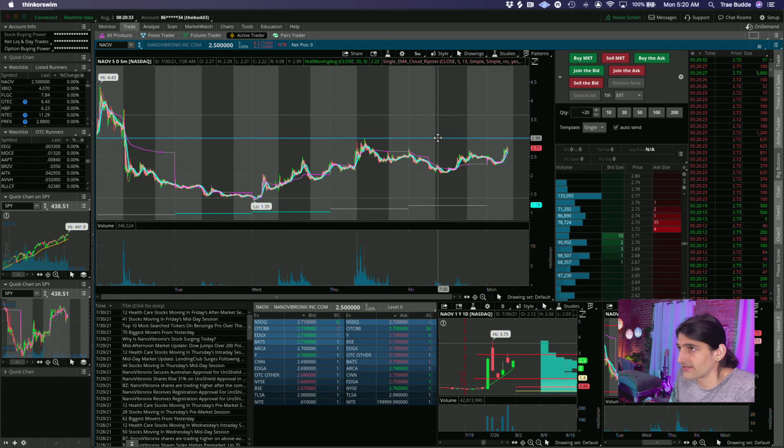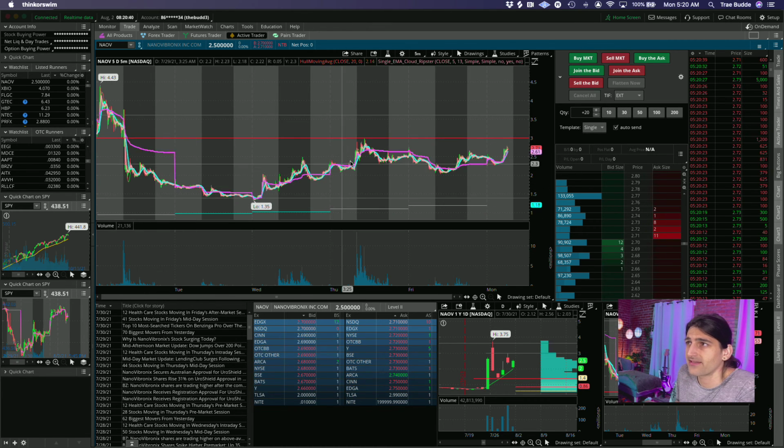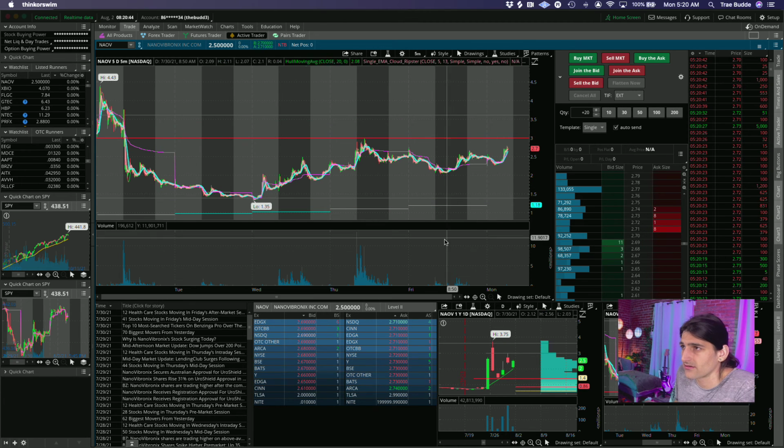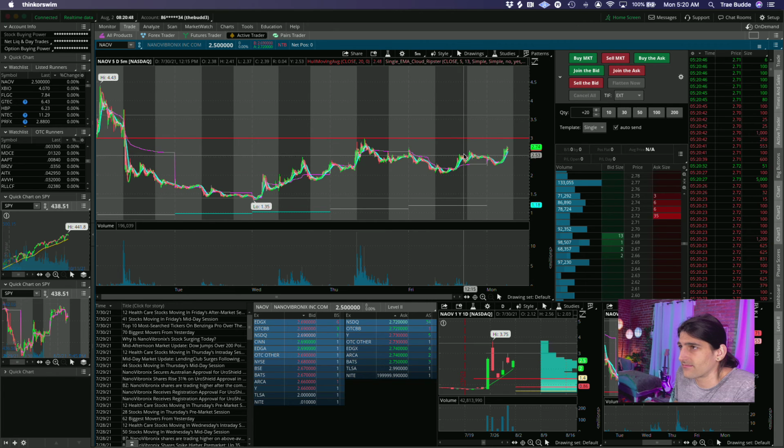I think we get a convincing breakout over 3. Yeah, that's way more significant. Bam, convincing breakout over 3. You can probably see 350 pretty easy. On watch, definitely missed. There's like a 20% run on this thing Friday that I just totally did not catch.